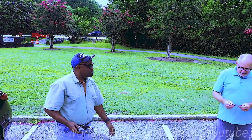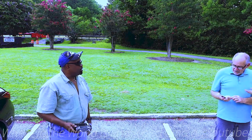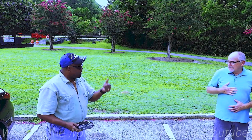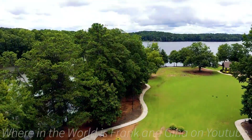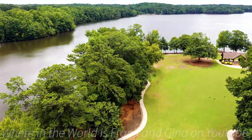Peachtree City's 80 miles of golf cart paths connect Lake Peachtree and Lake Kedron, both of which provide nearly 500 acres of water for sailing, canoeing, and fishing. Located at 151 Willow Bend Road in Peachtree City, Georgia, we're going to review Lake Peachtree today.